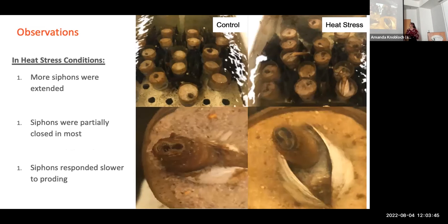Some of the observations: the controls are on the left. It's a little hard to see in this light, but right here in heat stress, that is a siphon extended. That's the filtering organ of these creatures. Here they're more buried in the sand. In heat stress, more of the siphons were extended, but in the control it's a little more open, so it's filtering better than in the heat shock, where their siphons are a little more closed. Furthermore, their siphons responded slower to prodding when they were in heat stress. So they were very challenged by these conditions.